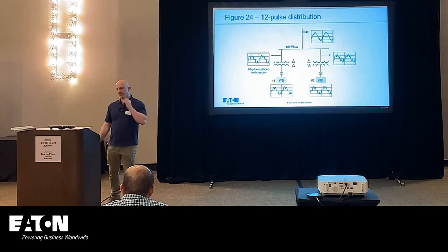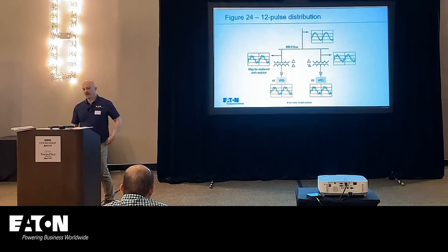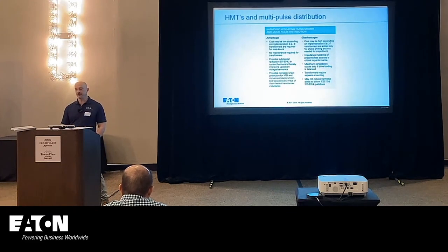We have a really good video on this one, and it talks about how the phase shifting works. But basically, you take 2 transformers here, delta delta or delta zigzag and delta Y, and these transformers make the wave shapes look a little different. They add together and become 12 poles. It makes a big difference.